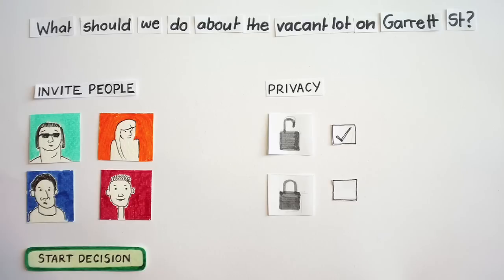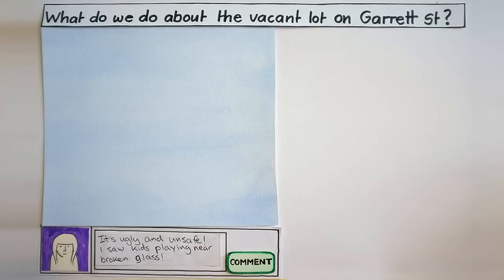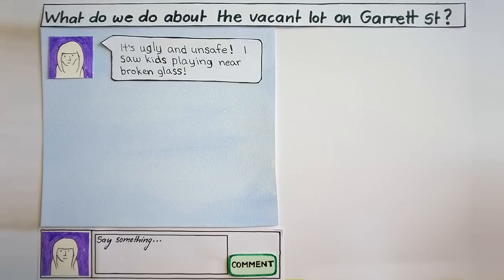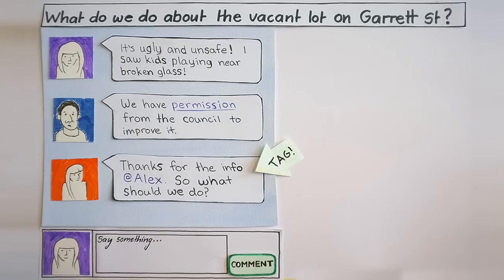Discussions on Loomio can be public or private. Because it's online, all kinds of people can participate, from anywhere, at any time. We can bring together the relevant information and build shared understanding. Anyone can propose a solution.